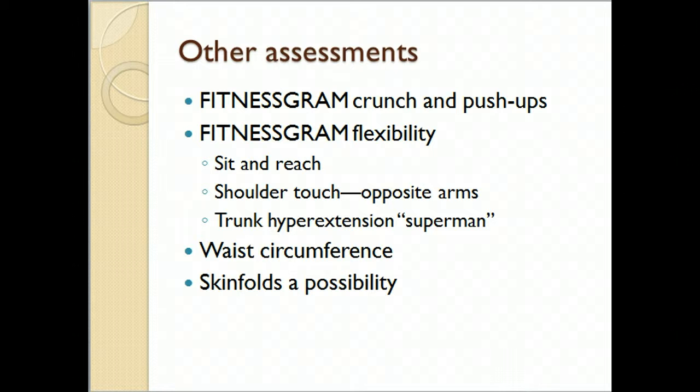Other assessments, FITNESSGRAM is great, especially if you talk to some of the students who are in the PE classes. They have crunch and push-up norms. How many kids can do that? We found that with our overweight kids, testing them on these is almost futile because they can't do any push-ups. So testing them and seeing if they can actually improve and do a couple push-ups with good form.